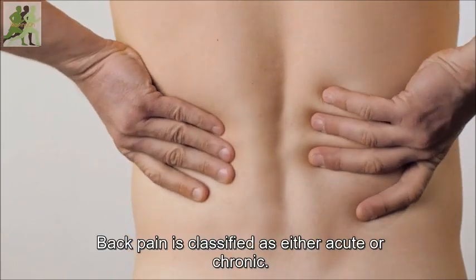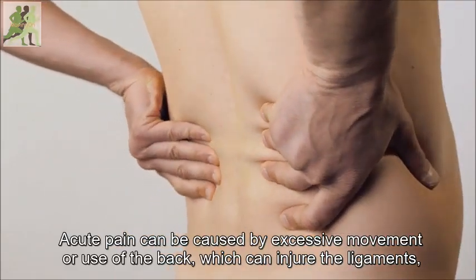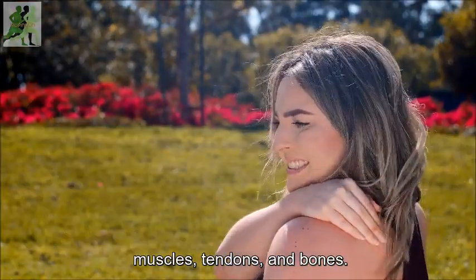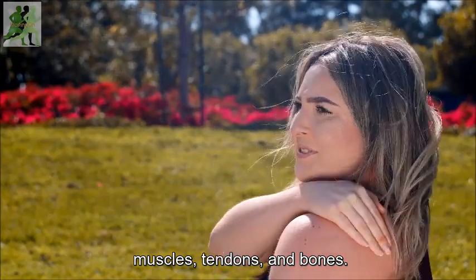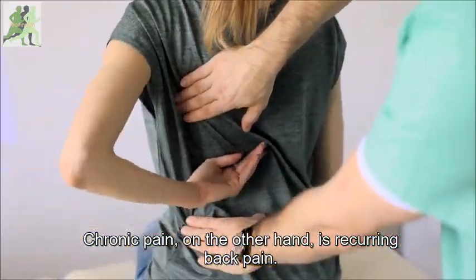Back pain is classified as either acute or chronic. Acute pain can be caused by excessive movement or use of the back, which can injure the ligaments, muscles, tendons, and bones. Chronic pain, on the other hand, is recurring back pain.